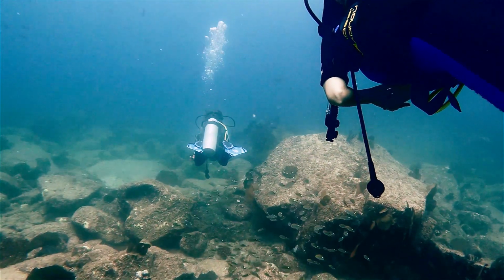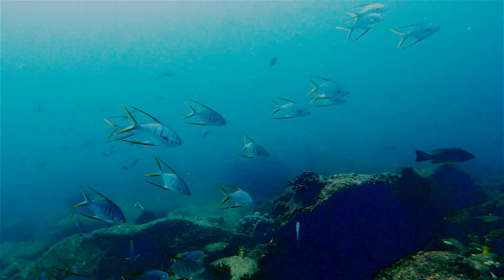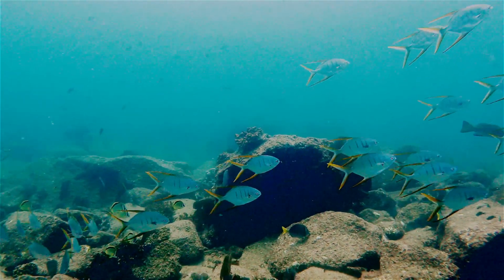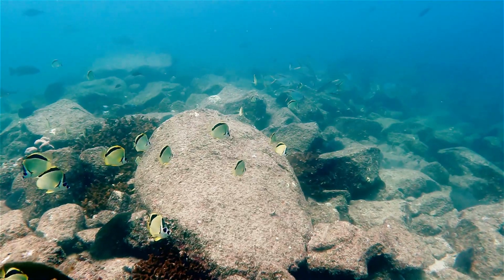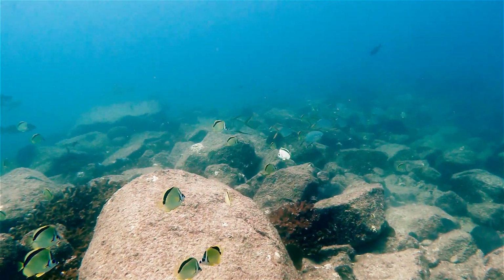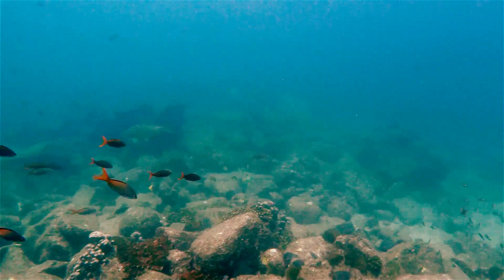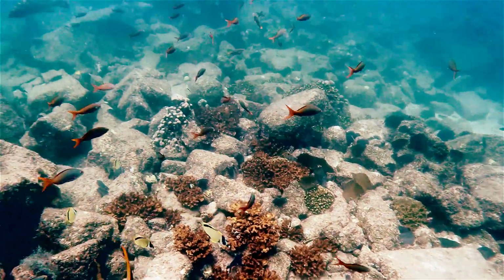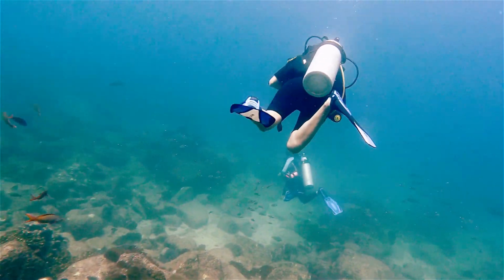Cabo Pulmo has a fascinating history. It first drew settlers to the region during the Mother of Pearl Rush that took place throughout the Sea of Cortez during the early 1800s. After the waters had been depleted of oysters, pearl harvesting was no longer profitable, and the economic focus shifted to commercial fishing. This shift in focus dramatically damaged the sea life around Cabo Pulmo.